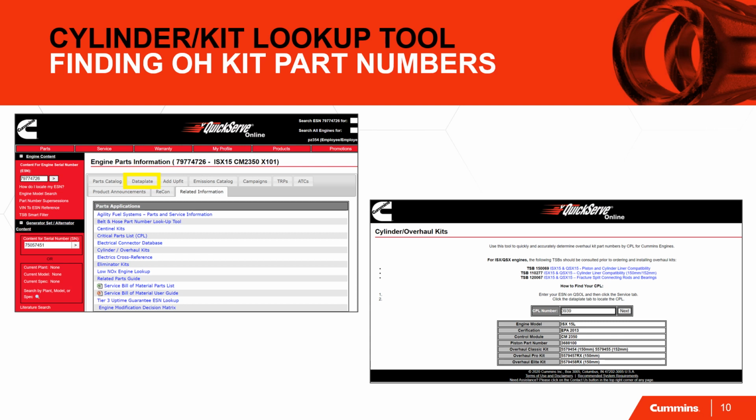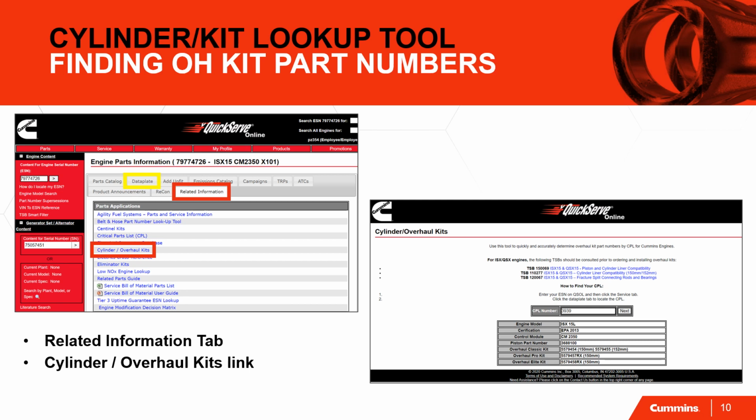To access the Cylinder and Overhaul Kit Lookup tool, within the Parts section, click on the Related Information tab and click on the link labeled Cylinder and Overhaul Kits. When the Cylinder and Overhaul Kit window opens, enter the engine's CPL number and click Next to display the appropriate overhaul kit part numbers available. If you encounter issues with the tool, please use the QuickServe's Help Desk function or call your local Cummins distributor branch for assistance.